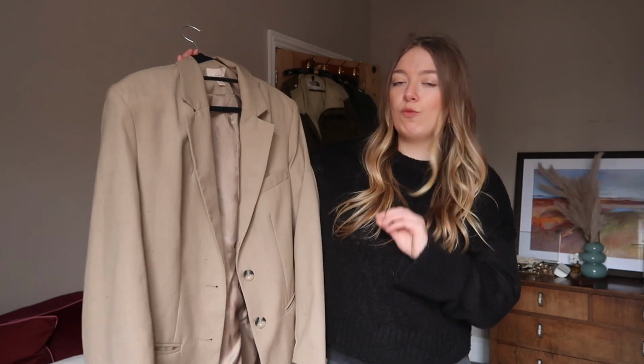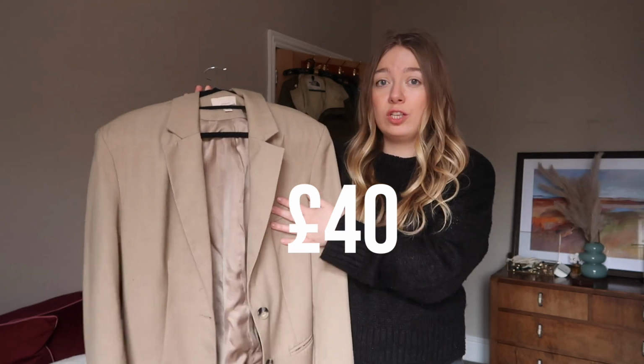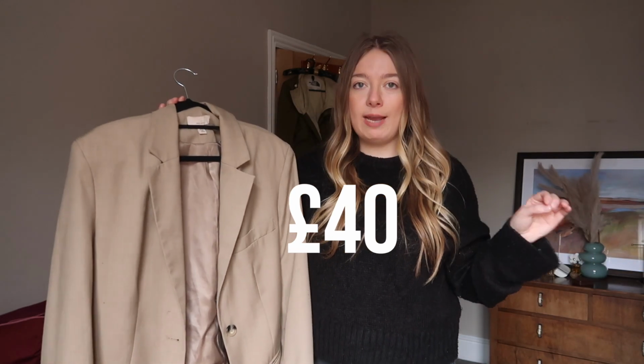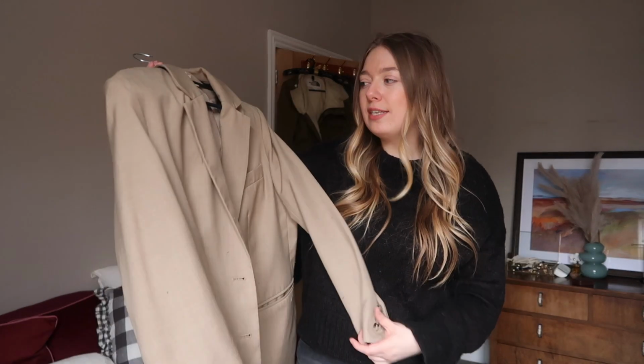So when it comes to price, this was definitely a lot more expensive. It was around the £40 mark just for the jacket. I think the pants were also £40. So yeah, definitely up there with prices. Is it worth it? I don't know if it's worth £40, to be completely honest.